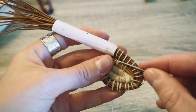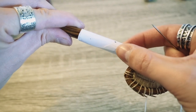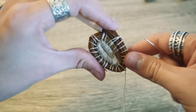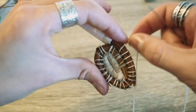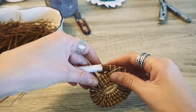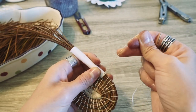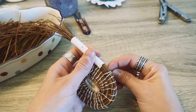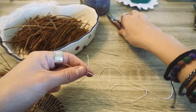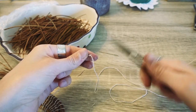Where it was possible, I tried to sew my thread right above the other one. In this way, the basket will look neater. When I see the thread ending, I just bind a new piece of thread to it, making a tiny knot and continue working.